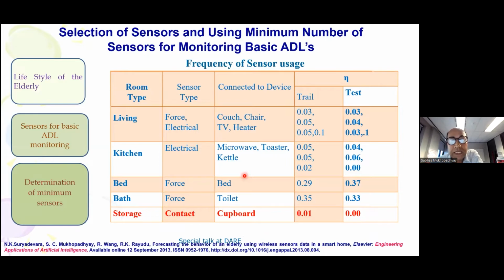Now, a person's life can be very complicated, and persons may be different from each other. So it is important to know what type of sensors are useful for somebody's life to monitor different activities. So we develop a basic system, and then we apply mathematical tools, such as frequency of sensor usage, to see which sensors are important and which sensors are not important.